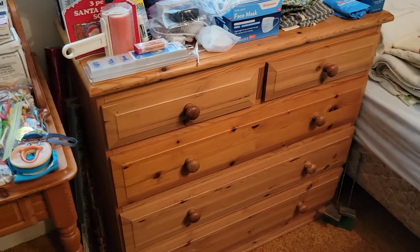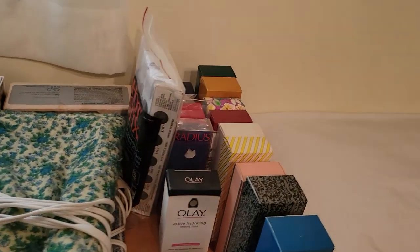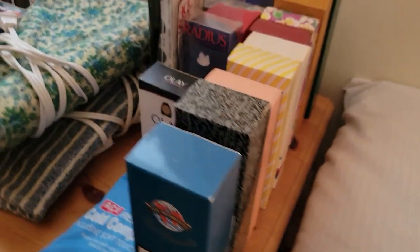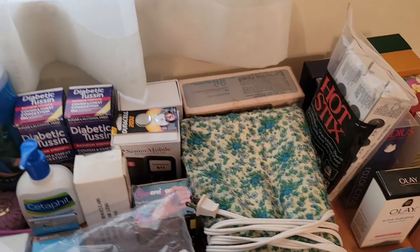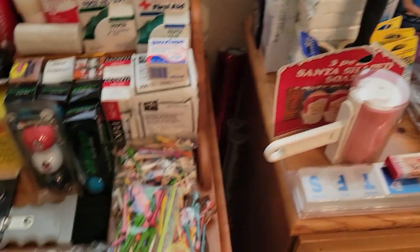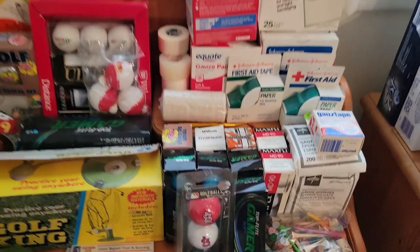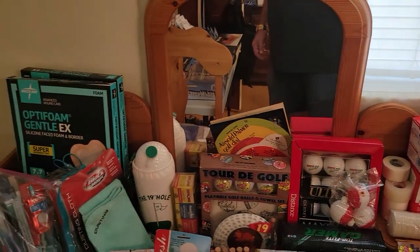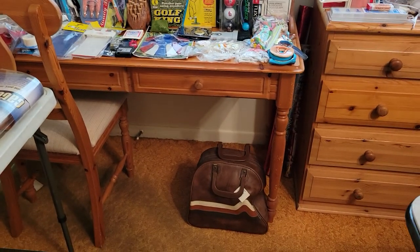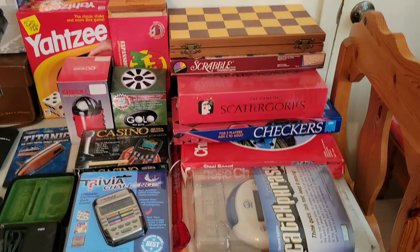Okay, wonderful little dresser here. How about some colognes and perfumes? And across the top here, we have a few more medical supplies. We got some soaps, some mouthwash. Tapes, band-aids, ooh, golf balls. Wait till you get in the garage, I'll show you there's even more golf balls. By the way, when I back up here, guys, this is a vanity that matches the dresser and the two nightstands. Come around this way, we got some board games.